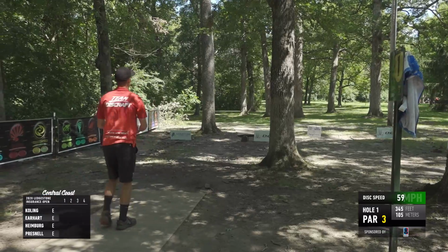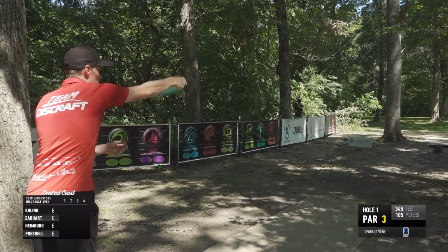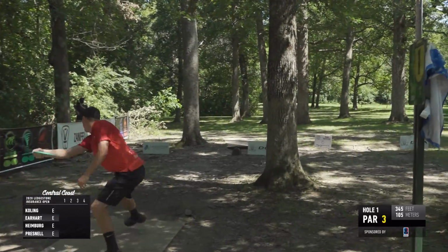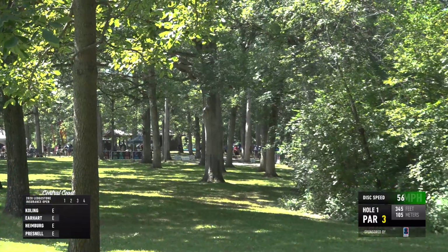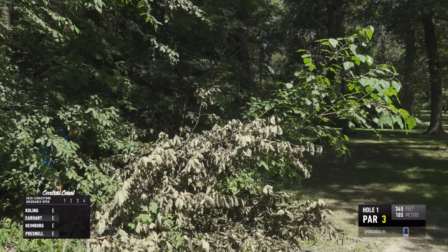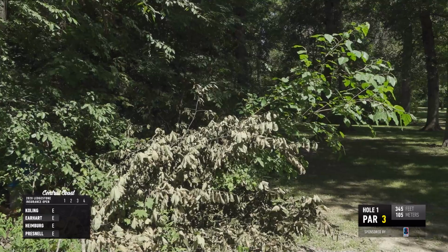Oh, he tried to cut it to the right side, hit the inside tree and took a hard left turn. That's not a great spot over there. That's going to be almost a guaranteed bogey. Andrew Presnell is throwing a Z Mantis right here on a kind of hyzer flip-up line. I saw Drew Gibson do that the group before me and did exactly the same thing. Very well executed. Seems like the cleanest line, that gap out there to the right a little bit.